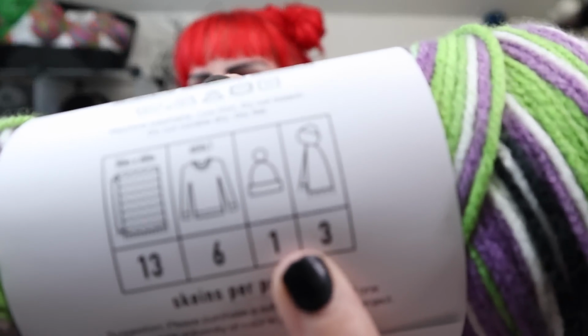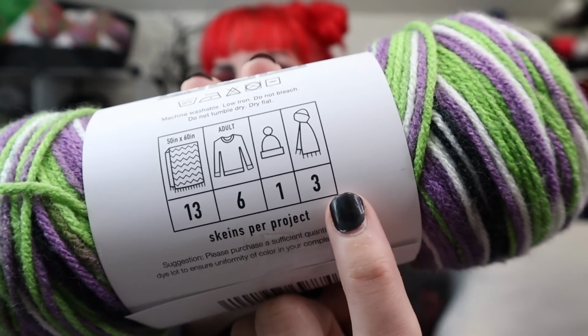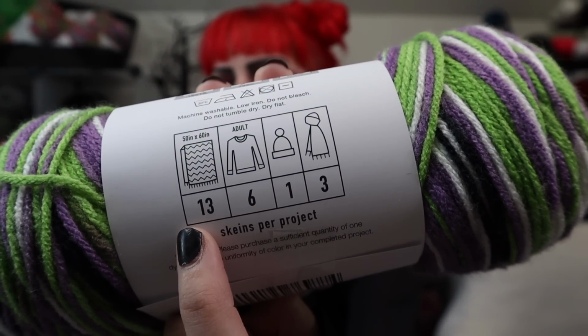It does give suggestions on the back for how many skeins of yarn you need in order to make a blanket, an adult cardigan, or I guess it's a jumper. Adult jumper. Then we have a hat and scarf, which I would say these two are totally accurate. I'm not sure about this and also a blanket. I am using some of this yarn to make a throw for my 100 Nights of Halloween blanket. I guess we'll figure it out. But it tells you like 50-inch by 60-inch throw blanket. But the beanie, for sure, I've done this on my knitting machine many times, and yes, I have plenty left over from just one skein.